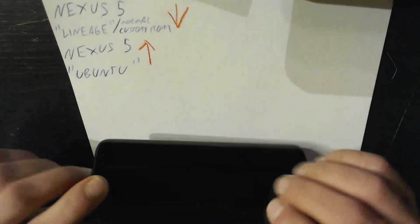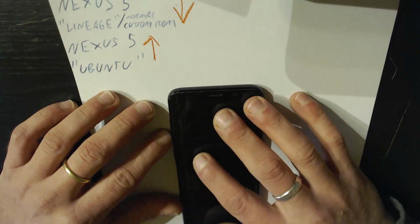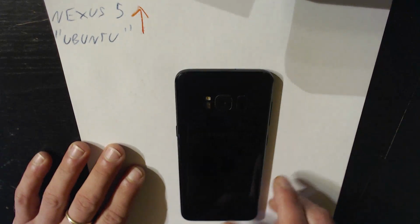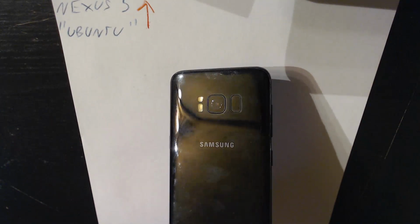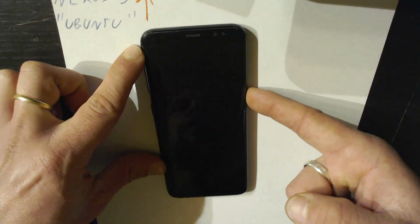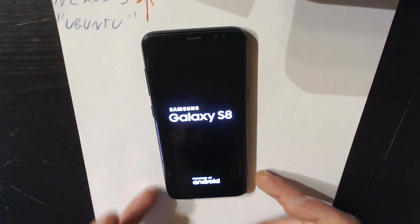So the bootloader needs to be unlocked and a custom ROM needs to be installed, but not a normal custom ROM. My choice would be the de-Googled ROM, and that's, I think, the state of the art of the privacy phone nowadays. So that's why I love this phone so much, because it's a cheap phone, 100 euros for a pretty decent specification phone, AMOLED screen, decent audio, decent camera. I mean, the S8 is a pretty decent phone.